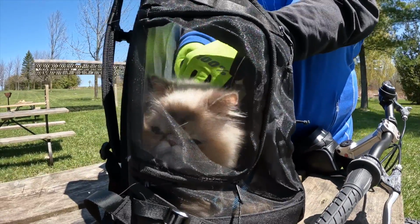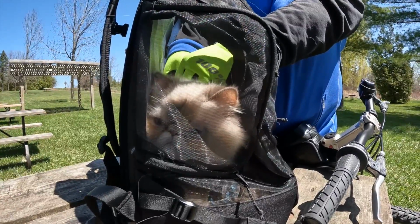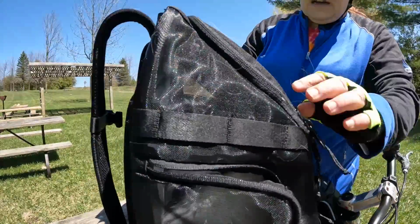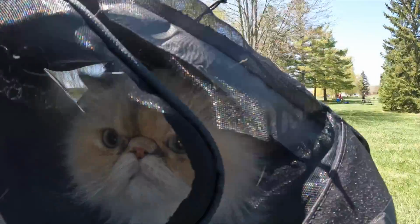They can ride with the top open or closed, so I'm gonna be closing it just so they feel more secure on the first time. First trip in the bags. They're really nice. Okay, get ready for a fun time, kitty.